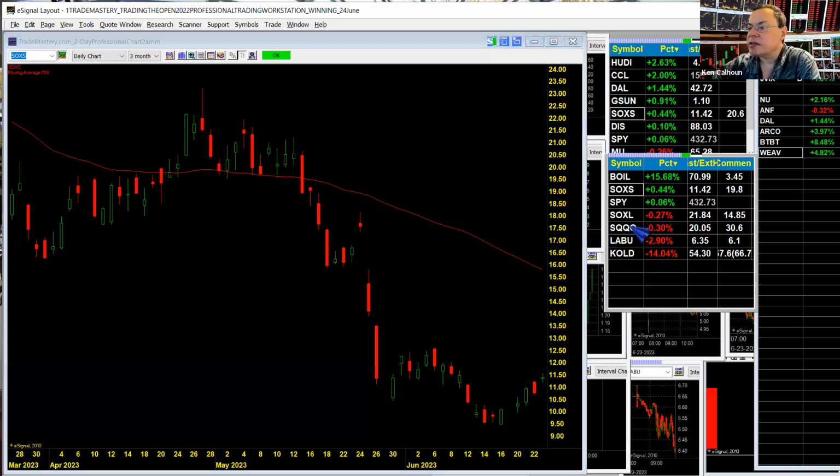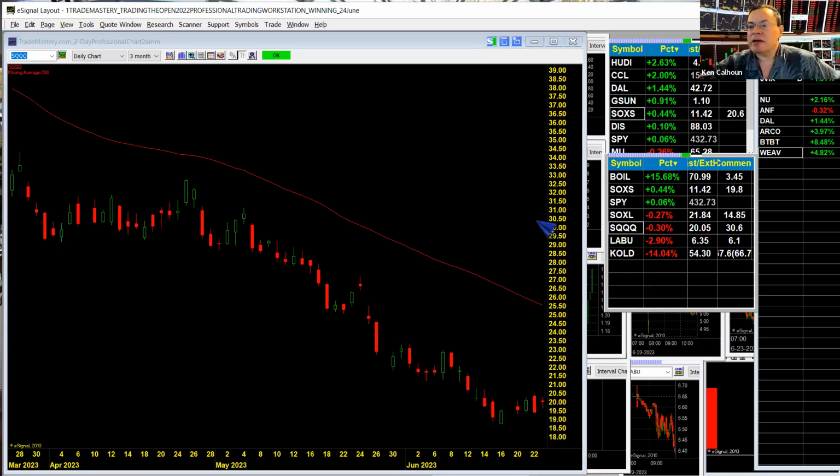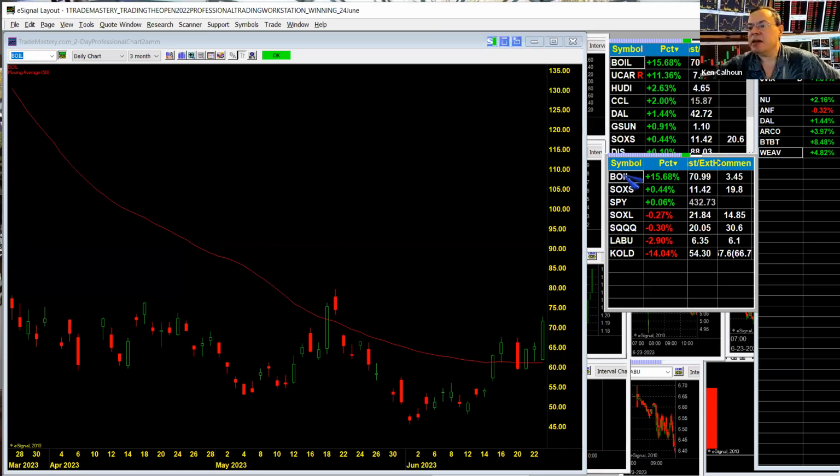Another one is our SQs, our inverse NASDAQ, and it too has been crushed down, but it's starting to bounce. Still, micro bearish engulfing. If it breaks 21, the whole number may be worth a look. Oil also has been on a bounce. Boil did a reverse split. It had been down in the single digits and now it's here. But we had a really good day yesterday in it.